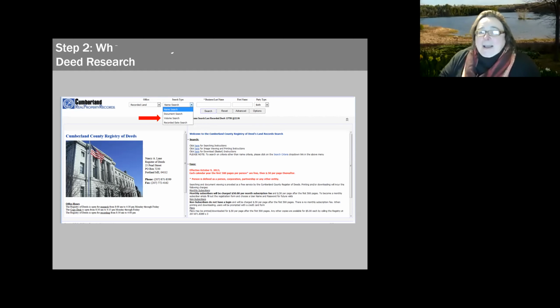So we're very fortunate. Not all counties in Maine have done this extensive amount of documentation. Many of the counties only go back to the 1960s or 70s, which isn't particularly helpful when you're trying to research a historic property. So this is the first page in the Cumberland County Registry of Deeds.